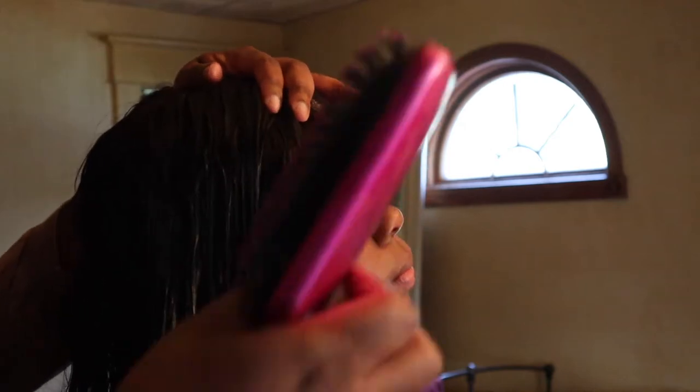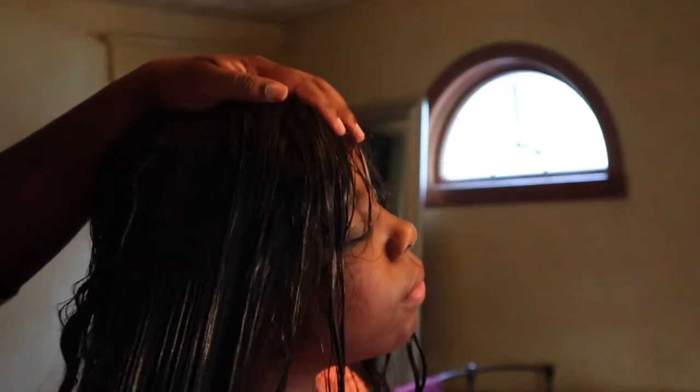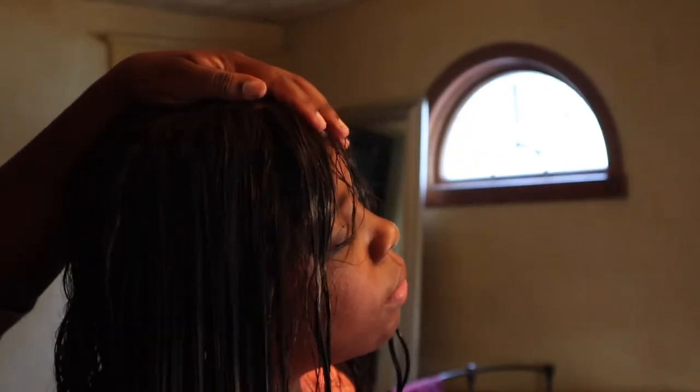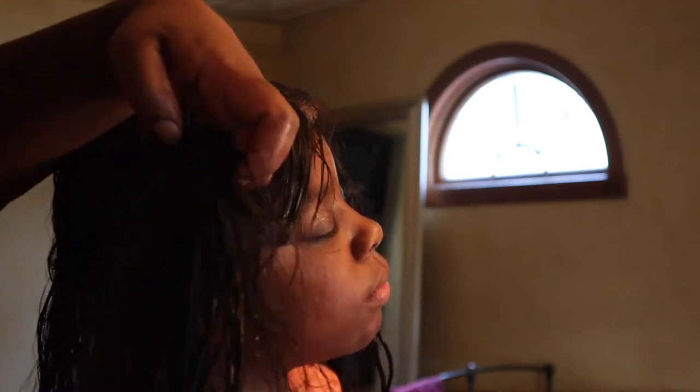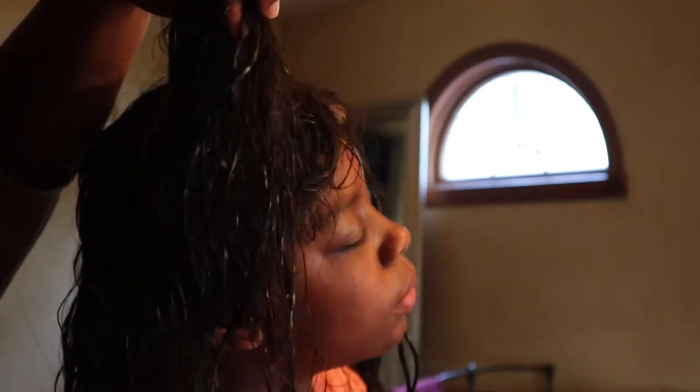And the amount of shedding is unreal. This is all that I'm getting from the brush, just from one thing. And I wish I could just show you guys. I wish I could get a better view, because of the way the light is in here. Look at this.